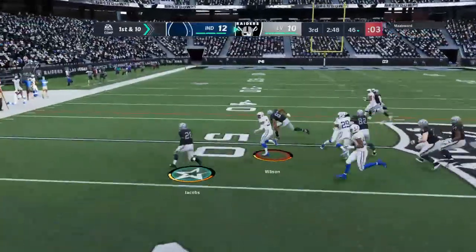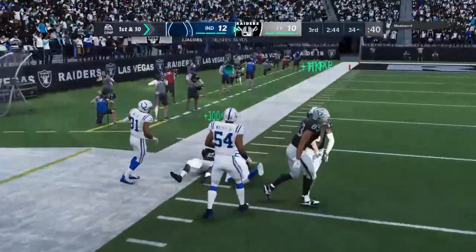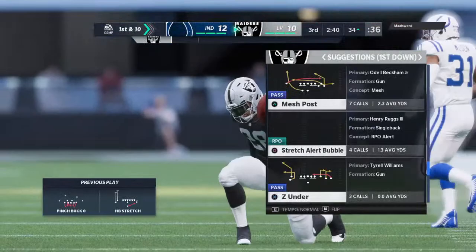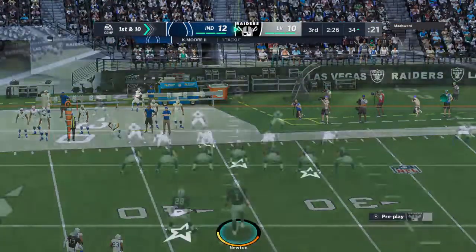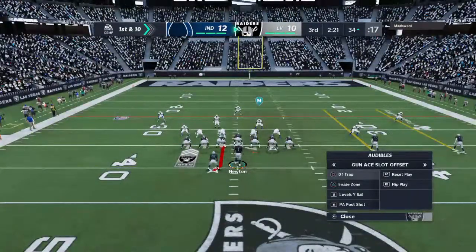A big hitter to start the drive has him up near midfield here for 1st and 10. Here's a handoff to Jacobs. He's got a first down and then some inside the 40, and finally taken down at the 34. That's good for 19 and a first down. Back-to-back good plays have him on the move.